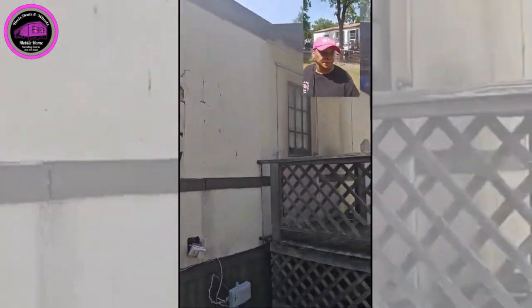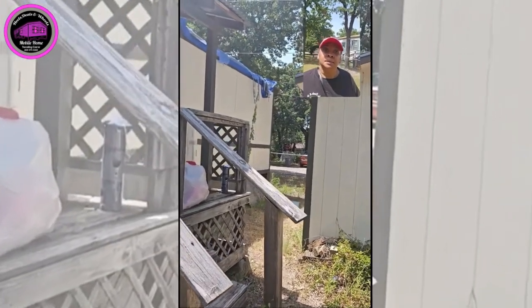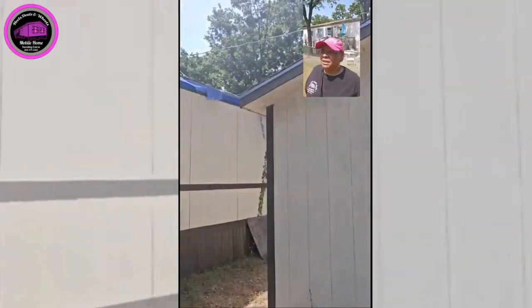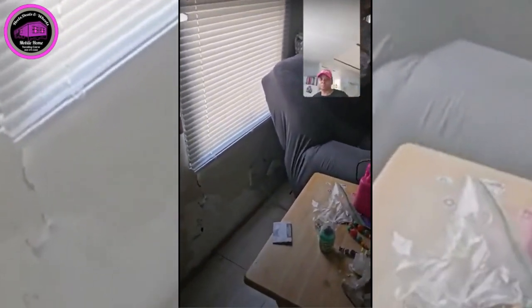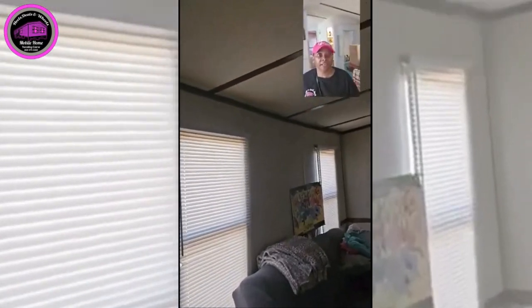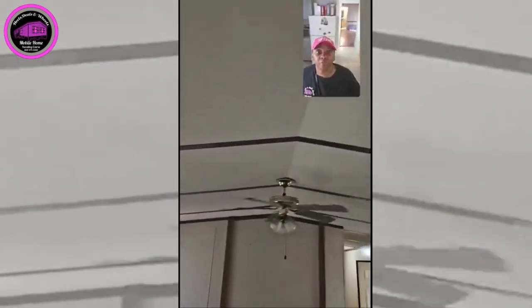Okay. But I love the little outdoor shed that they have. Okay. So we got a little problem back here. Yeah, I was telling your wife, on this side of the house the siding is really bad. But in here it doesn't look too bad.